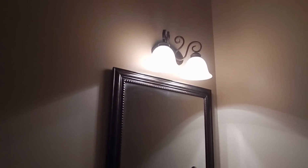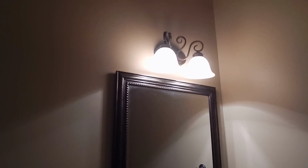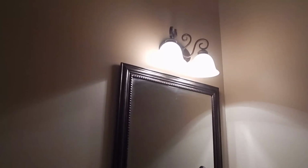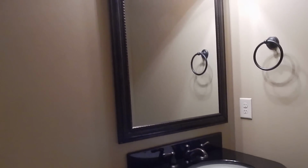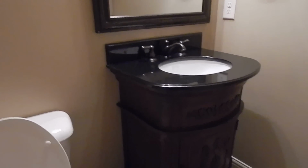Standing in my half bath that's located directly off of the foyer when you come into my home, and I've decided to take this on as a small decorating project. And I love it. It has that wrought iron light fixture above the sink. One of my favorite designs. I love that whole vintage feel. Long mirror above the actual vanity.